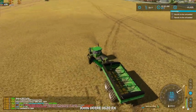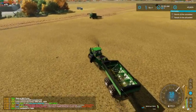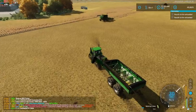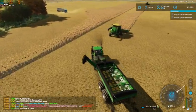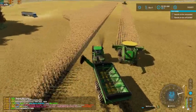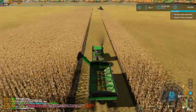Now let's get these combines unloaded. We're gonna go unload that front one first. I want them to keep their distance between each other. I don't want them super close together. Otherwise, that's how we have even more problems than Courseplay already gives us.